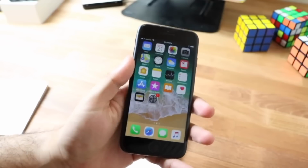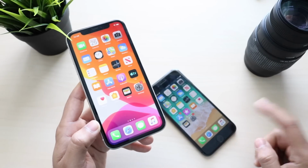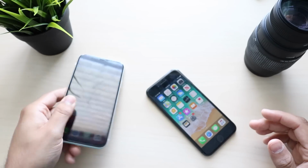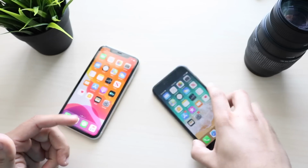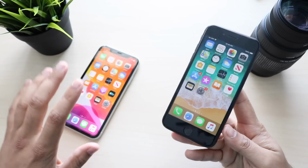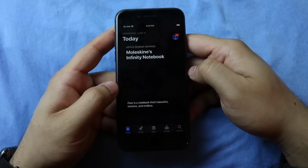It's probably going to be two more likely, but I'm saying at least one just to keep it safe in case the iPhone 8 does get an extra year of software support. So with that being said, yes, the iPhone 11 will outlast the iPhone 8 in software support. The iPhone 8 still has many more years of software support left. I think it still has at least 2 or 3 years of support. So I wouldn't even worry about it.